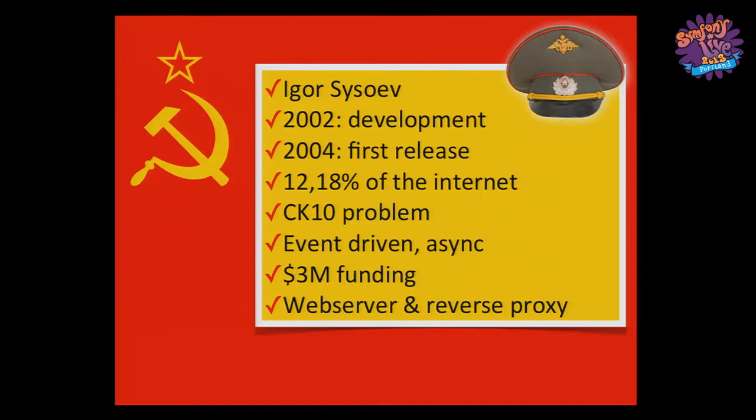It's entirely different. And they got 3 million funding from VC, so they now have the money to keep developing Nginx and make it better. And up to this date, it represents 12% and more of the internet. So 12% of all web servers are Nginx boxes these days.